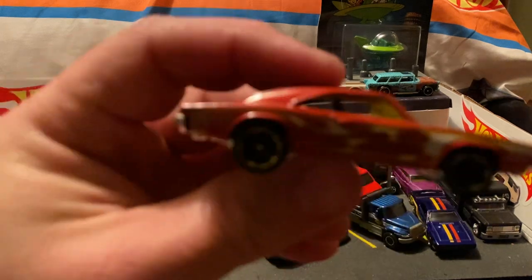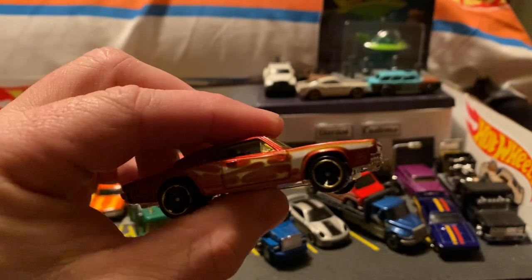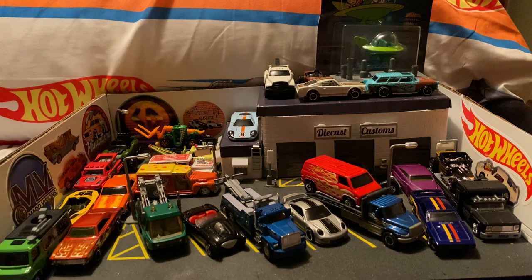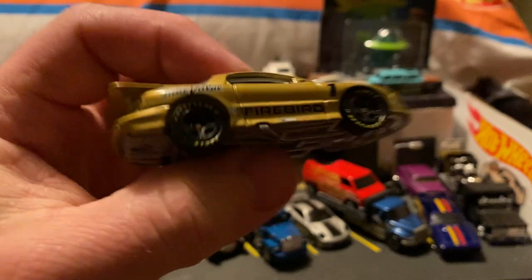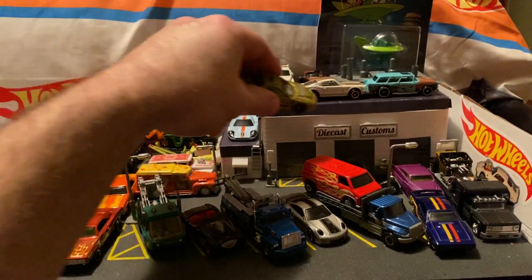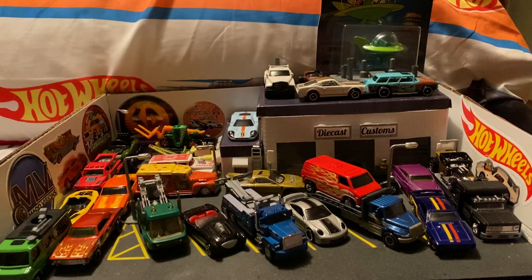And another sweet Charger with the flames on it. Definitely a sweet Mopar. Another one. And this is super cool too. This is an old Firebird race car. That is definitely awesome with the yellow letter tires on it. Definitely sweet. Man, Chris, you didn't have to do all this. I appreciate it though, for sure.